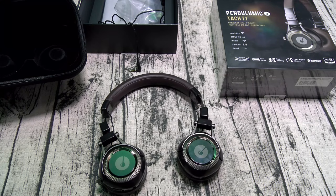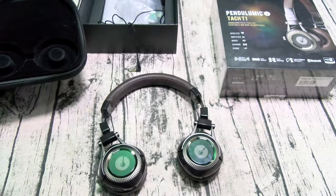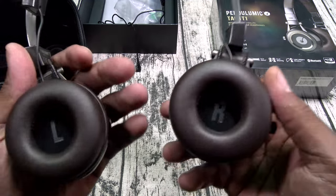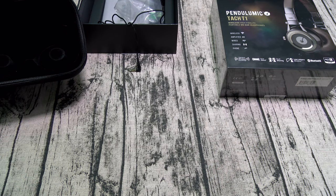Let's get some music and we'll do a little sound test. What we got on deck today? Let's keep it smooth. All right, so we got some Rihanna, You Needed Me. Let me find a little knob on these. All right, let's make sure. Okay, one more thing. You got right and left. All right, so your volume controls is gonna be on the right side.